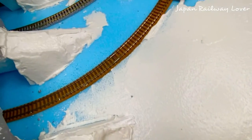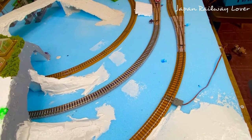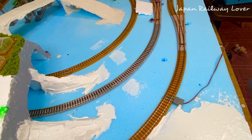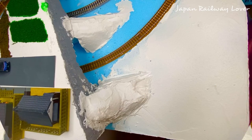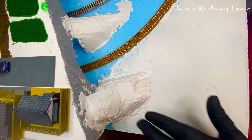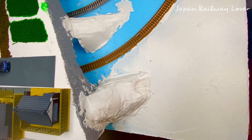So anyway, that's it for today, and I'm gonna be coming back tomorrow for the other coat. All right, so let's see. It seems we're getting coated well here.